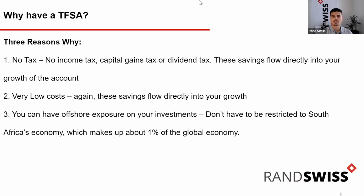And then the next is very low cost, depending obviously on the provider that you use. It's very important to select a low cost TFSA provider. And lastly, you can get offshore exposure on your investments. A lot of people don't understand that South Africa is but a mere 1% of the global economy. If you work here, if you have property here, if you have other investments in South Africa, you're restricted to only this small portion. And there are so many other opportunities elsewhere that you can get a better return on your investments. So those are the three reasons why we think everyone should have a TFSA.